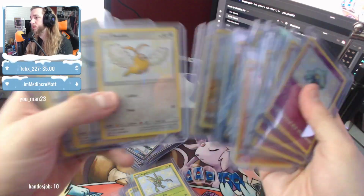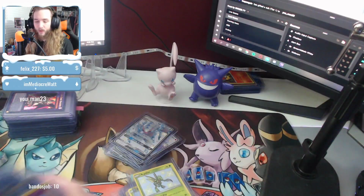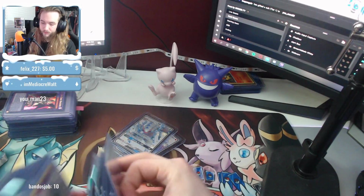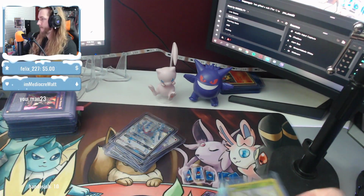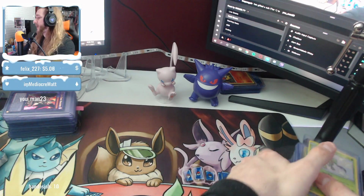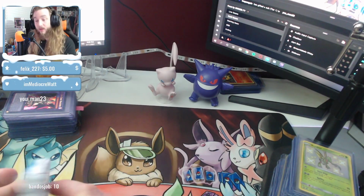Garchomp. My little golden nuggy. I think that was actually my first baby shiny. Won it in a little event. It was super cool. Super, super cool. But that's it for the baby shinies for right now. We're going to try to complete that collection. Shining Fates comes out next week, and we have a lot more to do.